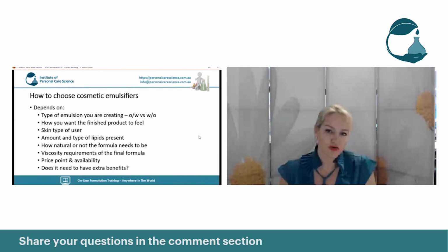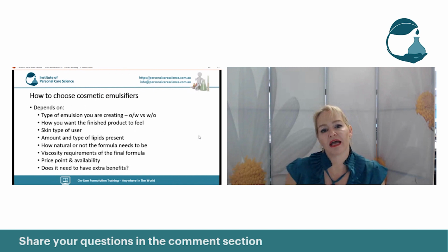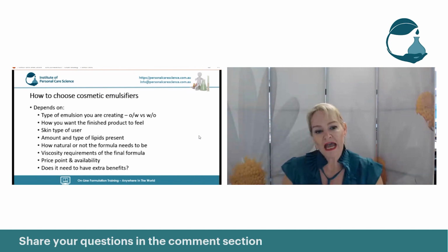So a lot of your emulsifiers now, you can get quite a big choice of naturally derived emulsifiers. They're generally from esterification processes, and they help you stabilize that formula. And of course, being esterified, if they're from completely natural sources to begin with, that is still considered a naturally derived process. So the end product is still considered natural if you're using that type of emulsifier.